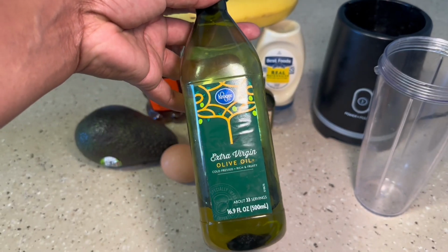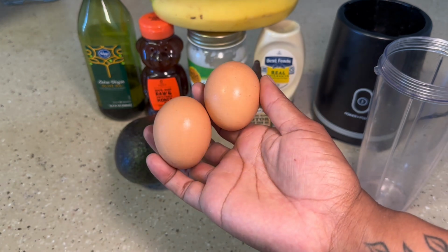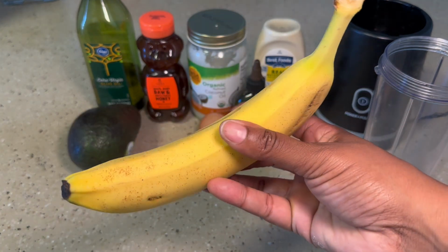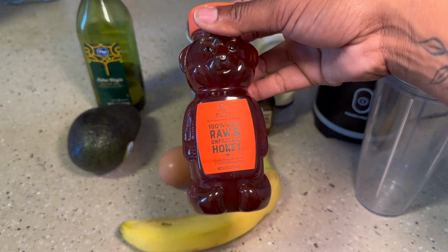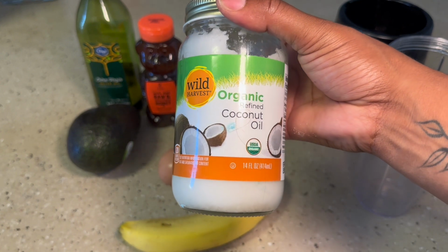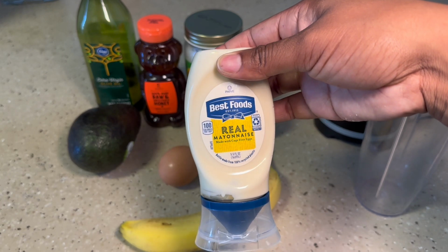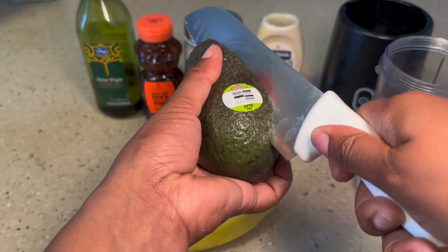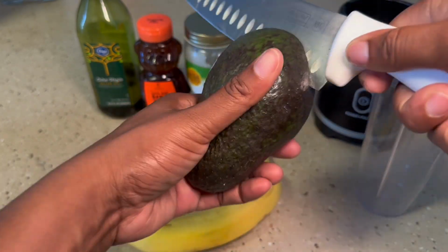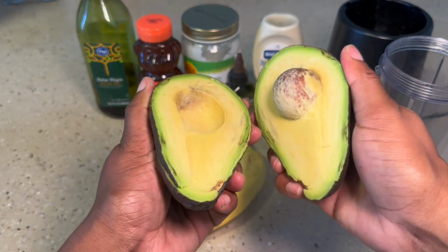So lately this weather has had my hair in a chokehold. It's been extremely dry and just ugly lately, so I thought about putting a mask in it, more specifically Cardi B's hair mask. I found a video that says she uses olive oil, avocado, banana, eggs, honey, coconut oil, castor oil, and mayonnaise. The directions say you have to mix everything together, using 1 tablespoon of everything, a whole avocado, and the whole banana.